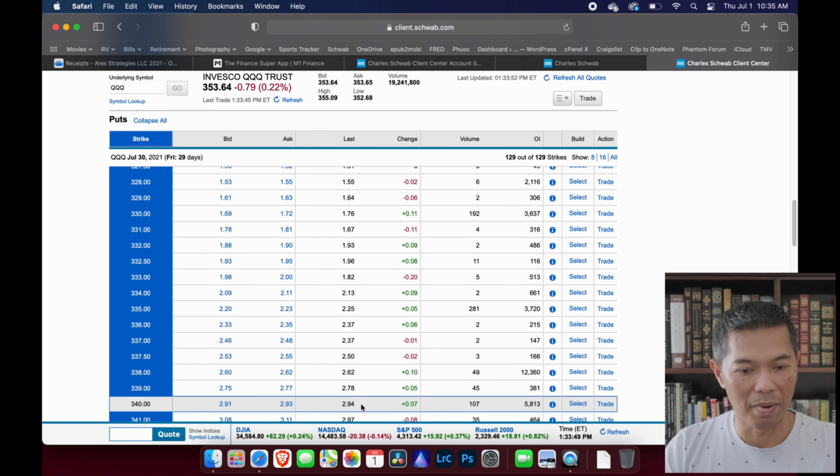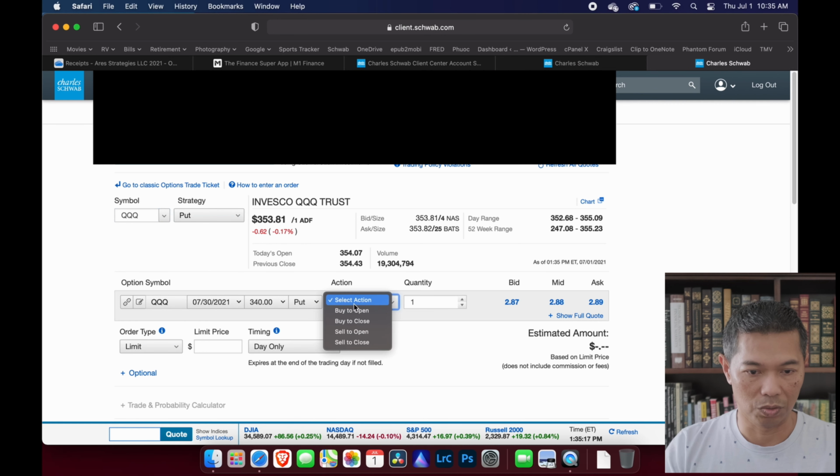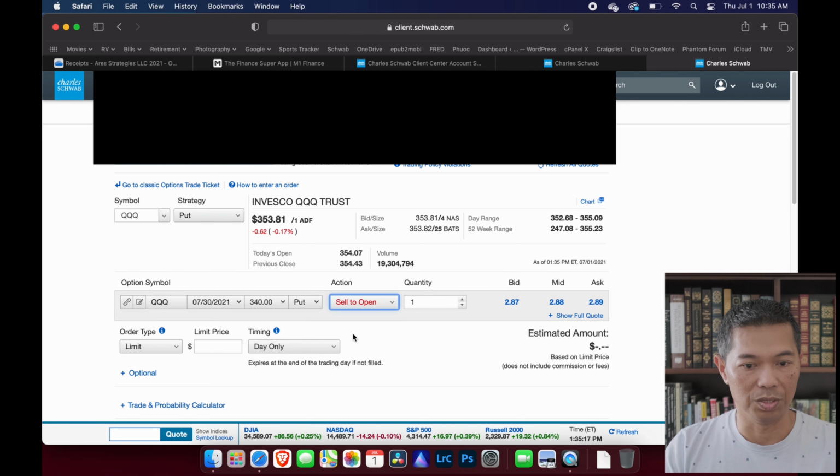This will allow me to buy the Nasdaq at 340, even though it's trading at 353, by the end of the month. And someone's going to pay me almost $3 a share to do it. So I'm going to select this. And I think that what I'd like to do is maybe set aside about $170,000 or so to do this. So that's going to be around 500 shares. The bid is 2.87 to 2.89. I'm going to ask 2.88.